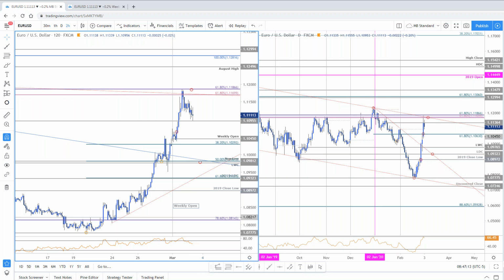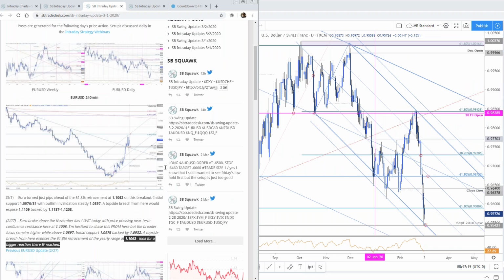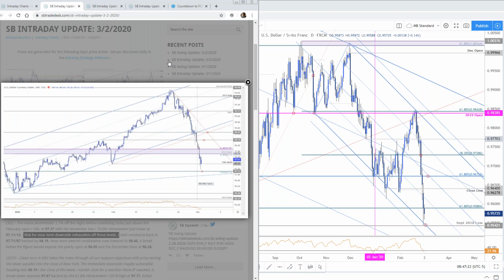Okay, number 3, let's hit dollar Swiss real quick. Here's what Swissy looks like. Yesterday, I just wanted to highlight that we were coming into a major support target.